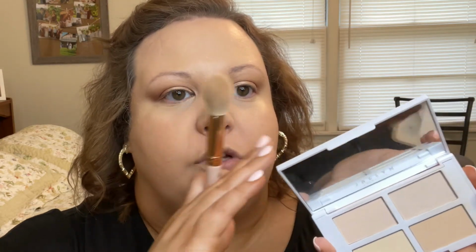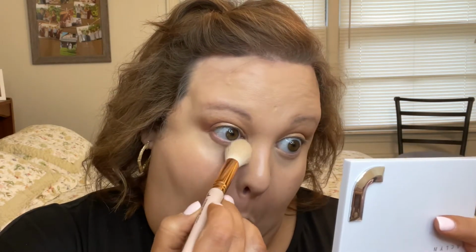What kind of voodoo is this? Okay, so in the palette, I usually like to dip into, I'll even do all 4 shades, but most of the time I'll do the Light Banana and Almond, right? Yeah, Light Banana and Almond. So I'll just go back and forth between them, and then I'll just kind of pat underneath.